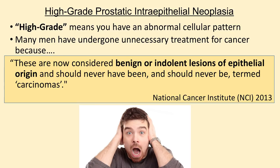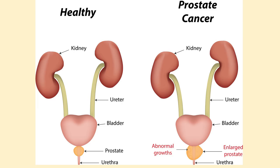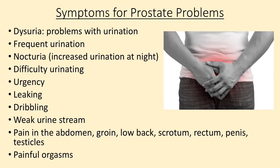Now, again, this is the third of the same slide, but I want you to own this: we've got the bladder, the kidneys, the ureters, and the prostate surrounds the urethra. So any swelling of that area is going to have a similar symptom. When we look at symptoms of prostate problems, obviously we're going to look at difficulty in urination, frequent urination, night urination, urgency, leaking, dribbling, weak stream, pain in the abdomen and groin, painful orgasms, because it's all in that floor. So if that area is swollen up, we're going to have all of these symptoms.